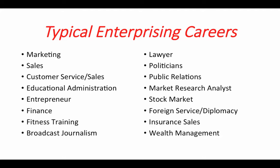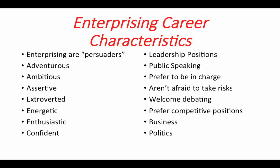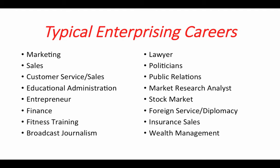So again, I want you to look and see, do these characteristics and do these type of careers seem like something that would really interest you and something that you could see yourself doing for 62,400 hours.